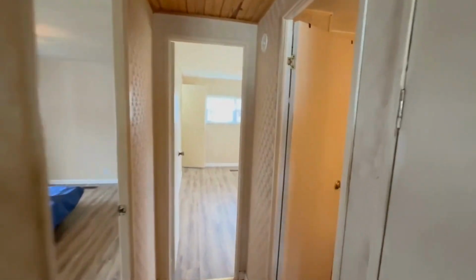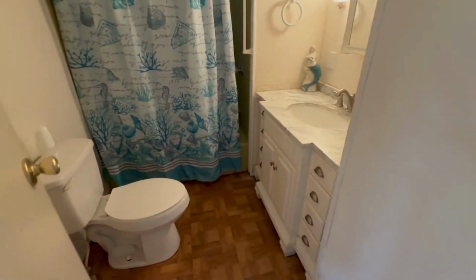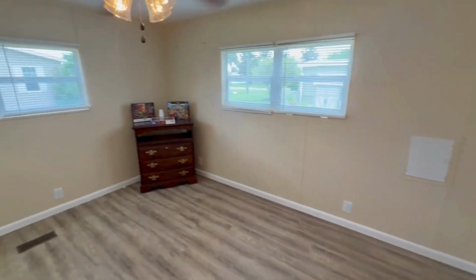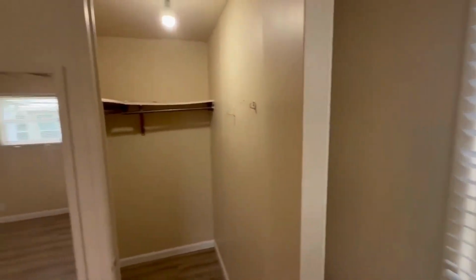Straight down the hallway here, to your right is your first bathroom. Stand-up shower. Right through here is your first bedroom. Nice size closet.